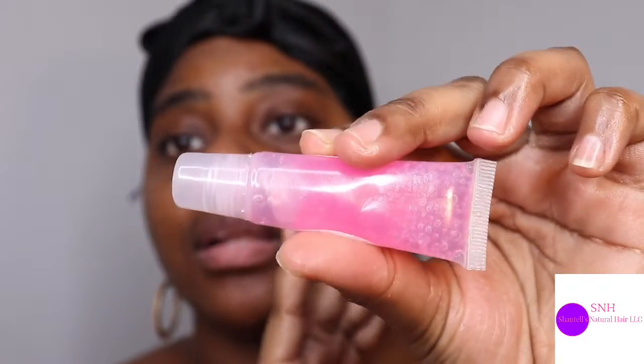Now I'm gonna put my lotion on. I love this lotion. I use this lotion all the time, and it smells so good. I'm gonna put some of my lip gloss on. I'll make sure my lips looking right.